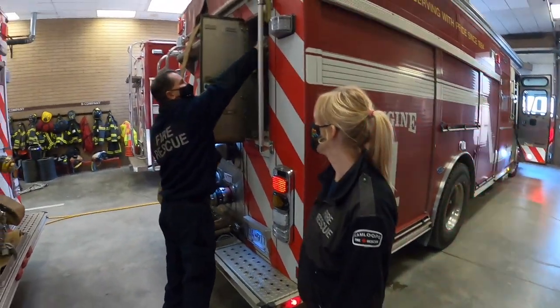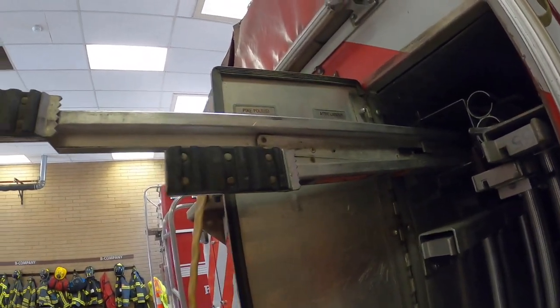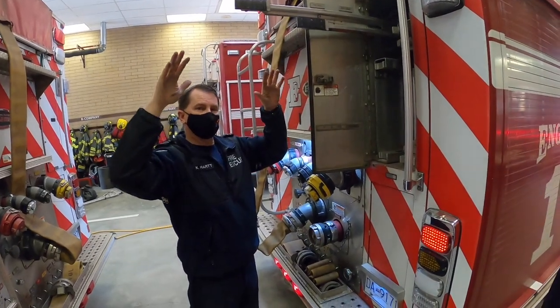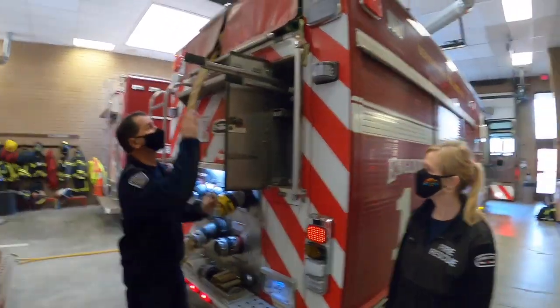And there's a special ladder in here too, called an attic ladder, and it's a folding ladder. It folds up to 8.5 feet high, and then we can reach up into an attic space and crawl in there. If you want to have a look in there, you pop the attic hatch and have a look around, also looking for fire.